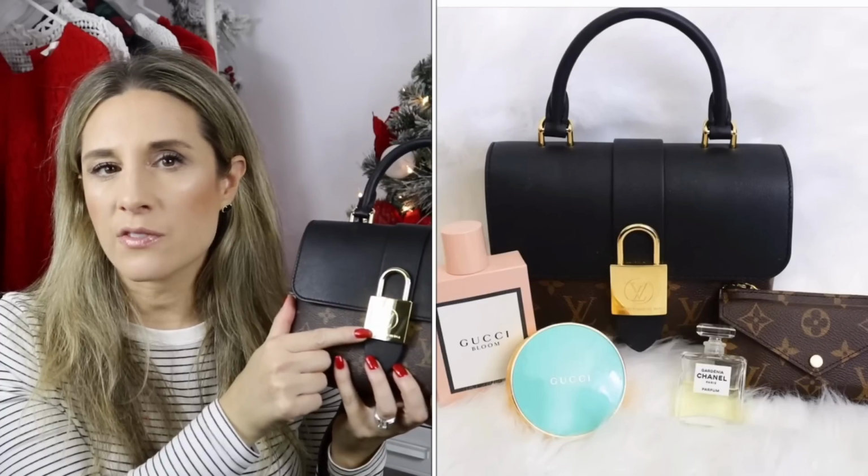It has this gold lock right here that I know a lot of people are turned off by, but I don't really have any scratches. The only thing you have to worry about are fingerprints. So I'll constantly just use my sleeve or something to wipe it off.